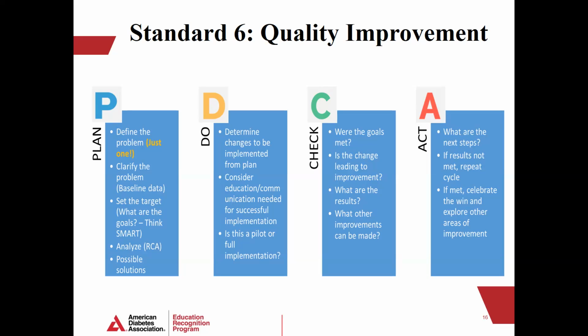During the check cycle, this is when you're analyzing the data. Were your goals met? Do we need to pivot and change? Are we on the direction to meeting our goals? What other improvements can be made to get us to where we need to be? But that check cycle is very important for analyzing and checking where you are at that point.